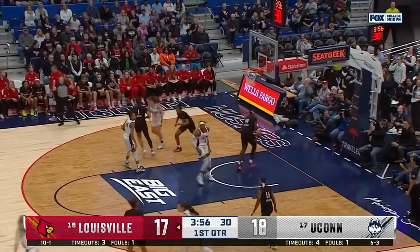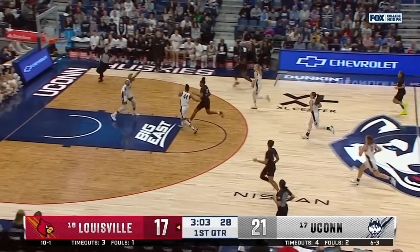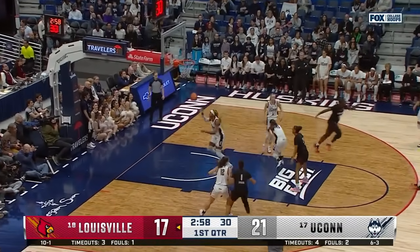Here's a look for Paige Bueckers. Nothing but net. You're shaking your head. Because I think, you know, it's tough to ask a forward to match up on Paige Bueckers. I think these teams want to force some turnovers. Jada Curry.